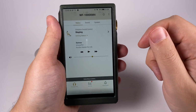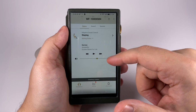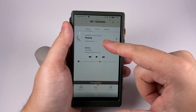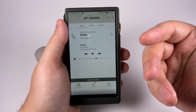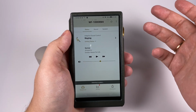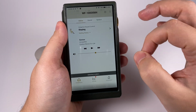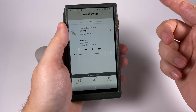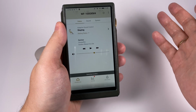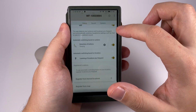It has a pretty complicated feature. When you run this application on your smartphone, it can change the ambient sound controls based on your location and your activity. So when you're walking the street, for example, it can enable a slightly transparent mode, so you can hear what's going on around you. When you enter your home, for example, or in the evening, it can run full noise suppression and so on.